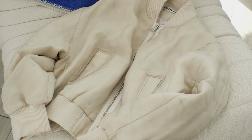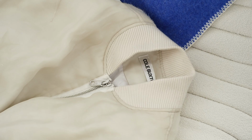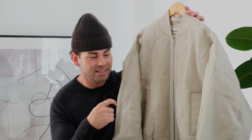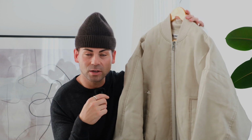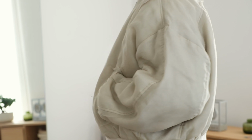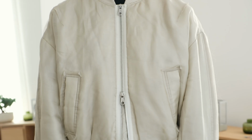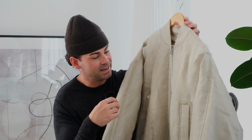I believe it was £395, I think. So obviously not a cheap piece whatsoever. I would say that this is a slightly more elevated bomber than a standard one, especially because of that organza fabric. The camera is not going to pick it up, but the organza fabric is layered as a second layer over the top of the standard fabric. And it definitely does give the jacket a little bit more of a luxurious and elevated look.